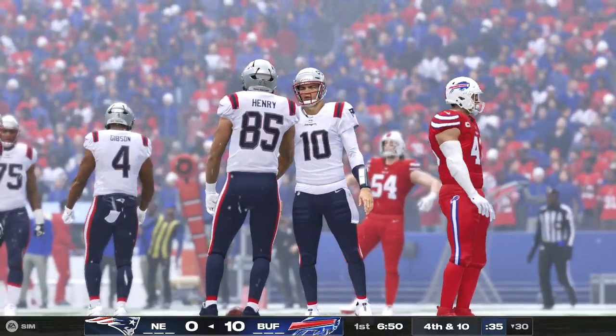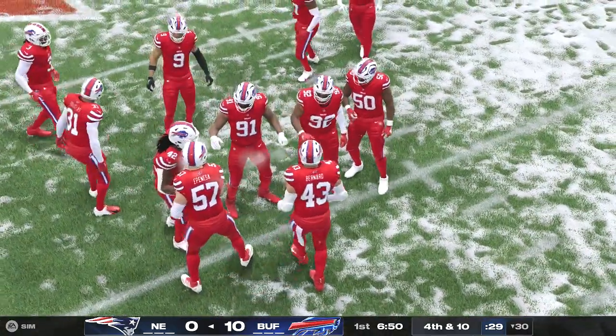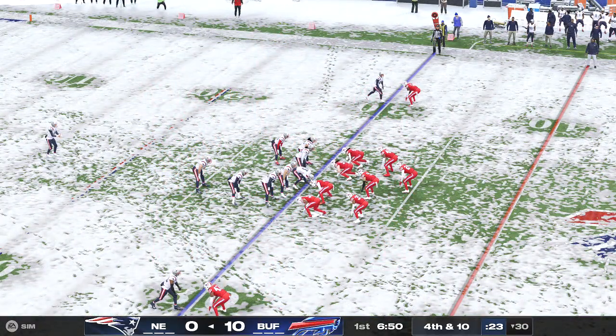Well, I think it would be a bit of an understatement, Mike, to say that this offense has come out today a bit flat. They haven't picked up a single first down through the first two drives, and barring a really aggressive decision here, they'll have to wait to their third series to see if they can make it happen.